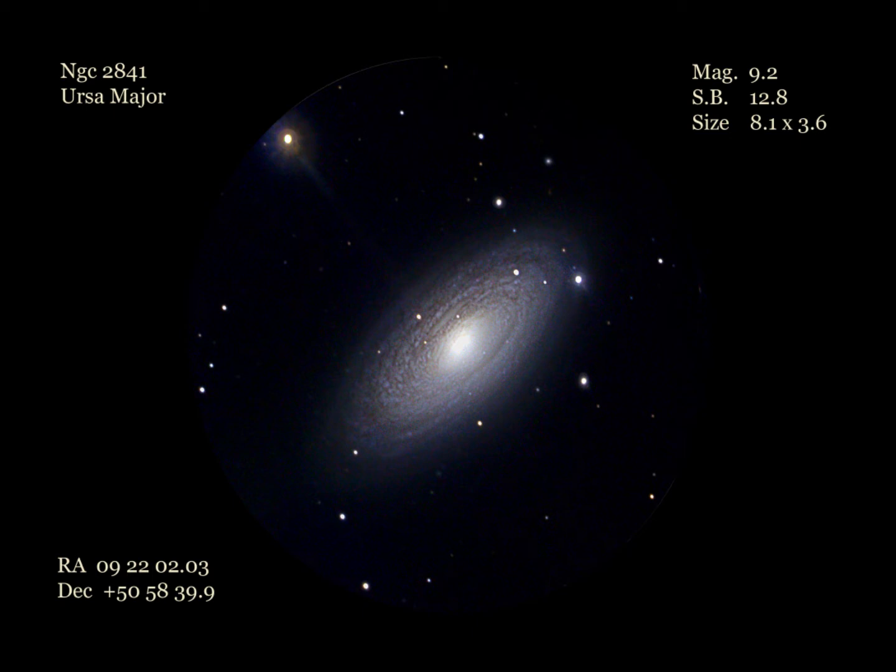I viewed 2841 on a night where the transparency from this particular dark site was about average. First I located the galaxy with a 40mm wide-field eyepiece. Here it looked small with an 8th magnitude star just northeast of the galaxy. Best views came with a 12mm wide field and 8mm ultra-wide-field eyepieces. With the 12mm, the galaxy showed a large bright core with the disk of the galaxy stretching northwest to southeast, with an 11th magnitude star on the northwest edge.